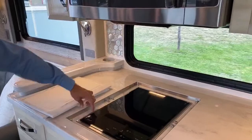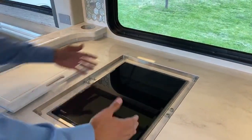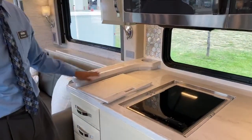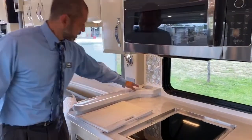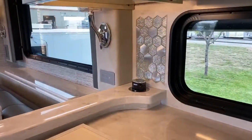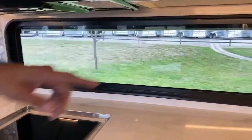I like it because it's really shallow, right? It's not very deep, so you can put bigger pans on here. There's lots of room. The handles aren't going to be hitting anywhere. You've got lots of room. You also have these cool little hidden pop-down GFCI outlets. You've got two of them up here, one on each corner.